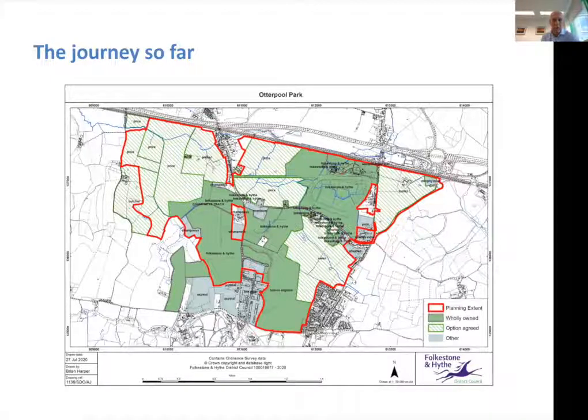So at that point in history, we didn't have any immediate aspirations to develop the land, but it seemed to be, when the opportunity came up, something too good to miss, because we felt that at some point in the future, this area of land would be right for development. So we acquired the land, and we let it to a tenant farmer, which covered our borrowing.